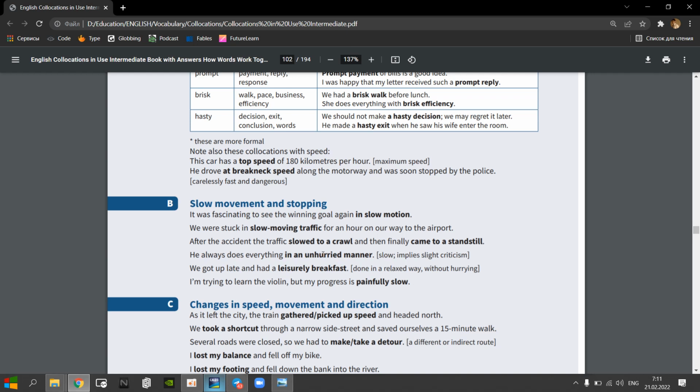He always does everything in an unhurried manner, right? Unhurried manner. It's like slow. Usually we are criticizing it because he does not even care about doing it a bit faster, but he should maybe do it a bit faster. So he just does it really slow.